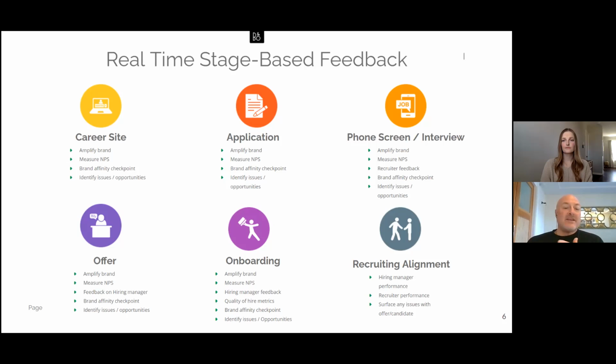Same with phone screens, interviews. After these personal interactions, getting some feedback at those stages, again, allows you to optimize those portions of your process. Same with offer, understanding why offers are accepted or denied, really important, especially when you want to optimize those. The ability to get feedback at each one of these phases allows you to have strong data to back up whatever you're saying. So if you have a particular job you're having a hard time converting candidates to accepted offers, maybe compensation is an issue, maybe benefits.